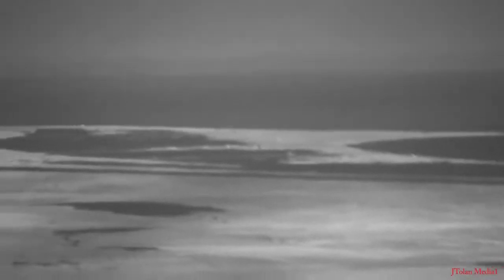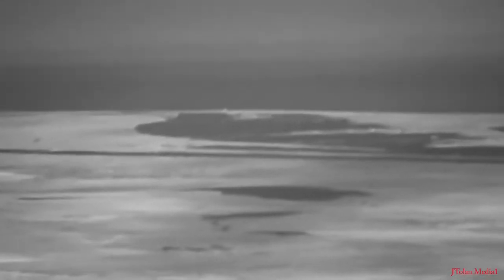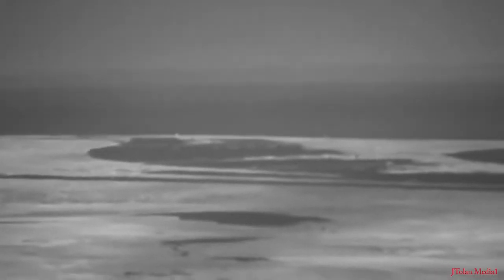We can barely see the launch pads, and you'll see a tall building. I think that's the vehicle assembly building. But right by the coast, I think those are the launch pads.